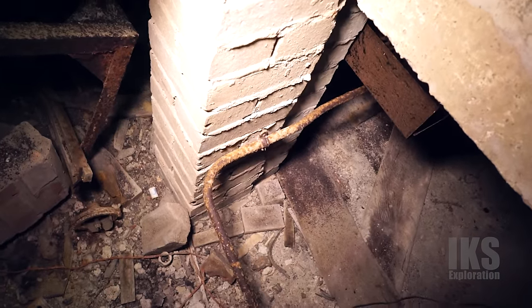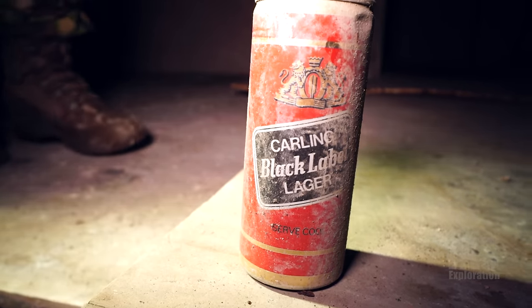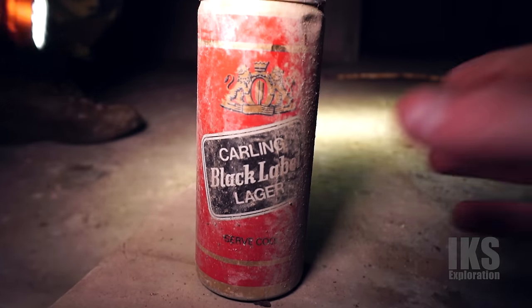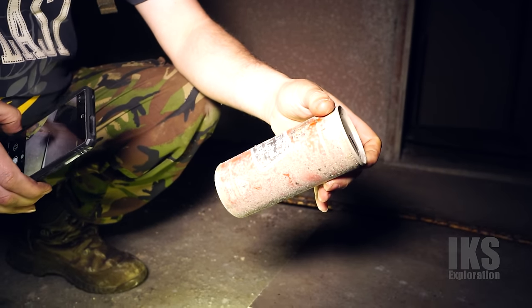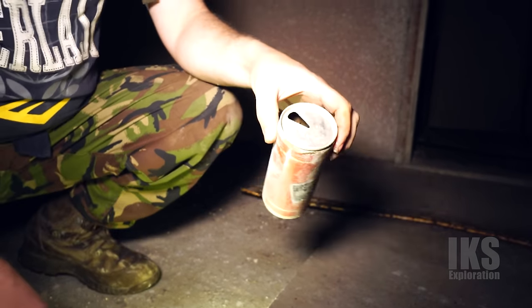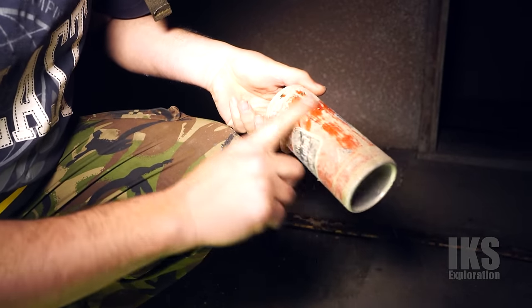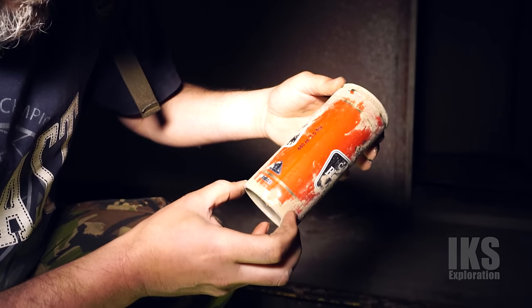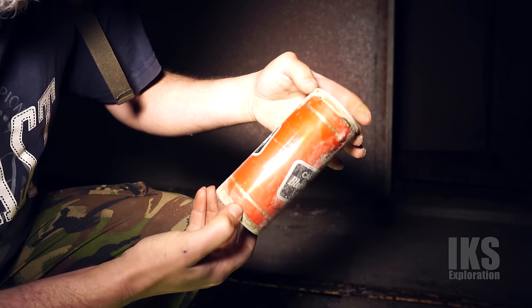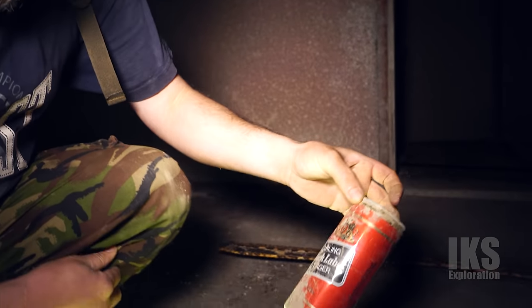Where's that? Oh, there we are, folks. Wow. Carling Black Label. That's old. I don't know if you can see a date on that, Chris. That's got to be 80s as well. Keep it tidy, recycle. Can't see a date, but what's that on the top? Please don't litter. Dispose of properly.